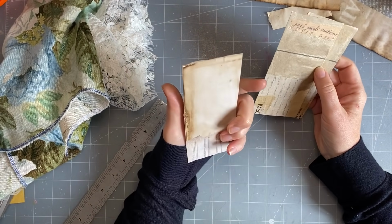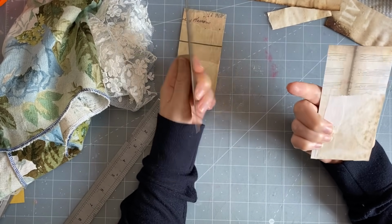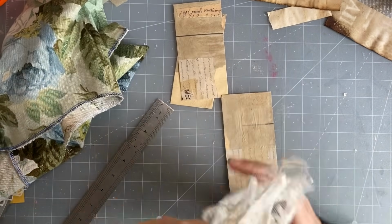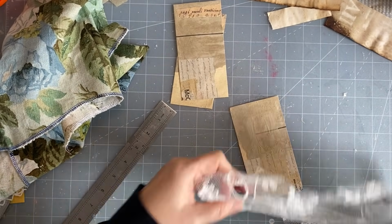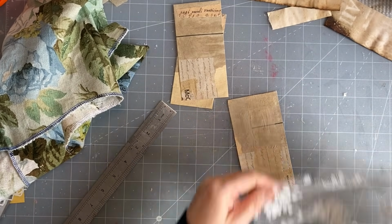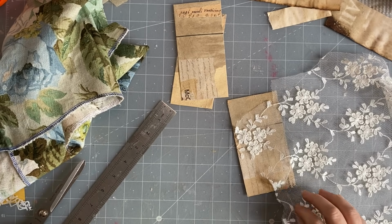Okay, so which one do I like the best? Oh, I like all of them. Oh, I like that one. Okay, so I thought I might just put, how pretty is that? That's really pretty. I like that. Well, maybe I have that. No, I don't want that piece. I want this. I want to put just a piece of this. I don't even want it to be squared up. I brought my good scissors in.